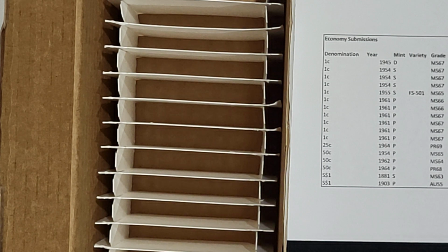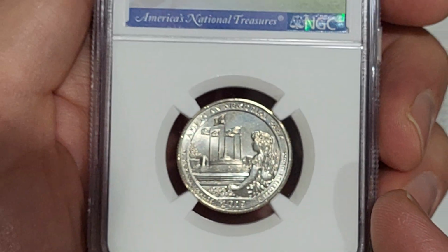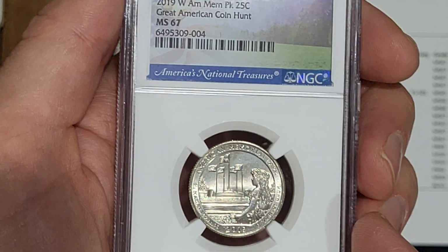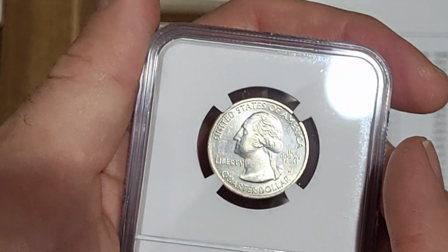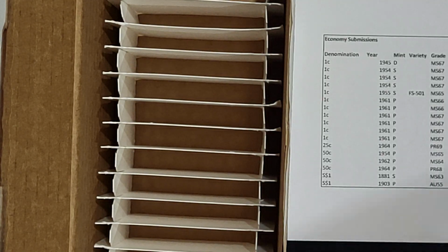Next up, this was the better of the two. I said that I was expecting a 66, and received an MS67, which, if you look up the price guides, you'll realize is a better coin. So this will be sold to help me pay for all this submitting.